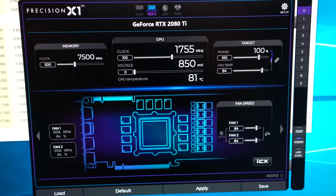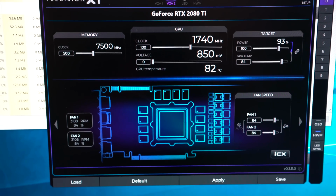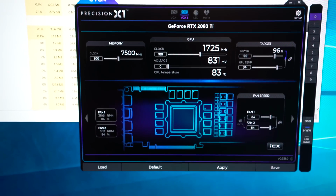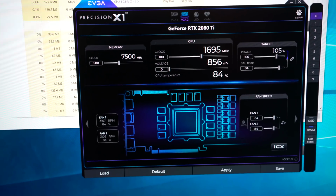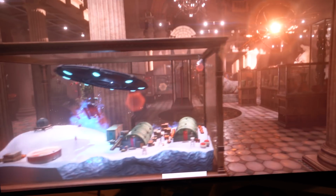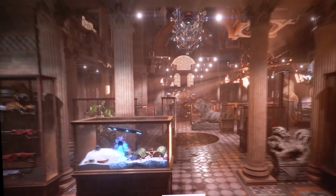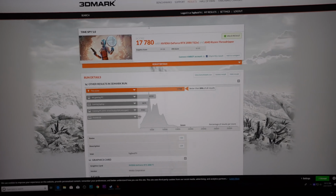I think we're topping out at about 84 degrees Celsius, but that's without a long gaming session. If I'm recording, I could be playing for 2 or 3 hours. Those temps might get up to about the 89 degrees Celsius area, where these cards will start throttling, which is not good. But we're getting some pretty good scores on the benchmark so far. So not too shabby so far.